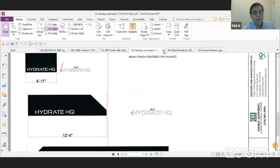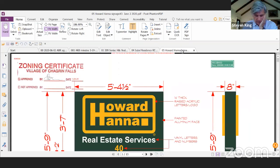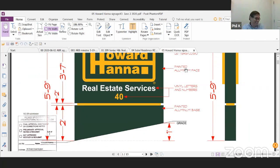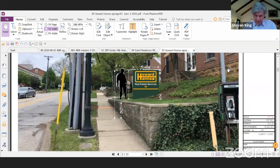Steve, Stuble's also mine if you want to move it down. Okay. Oh yeah, let the poor Howard Hanna people get on with their lives. That'd be nice. We're ready. Howard Hanna, 40 East Washington. The famous sign out front.